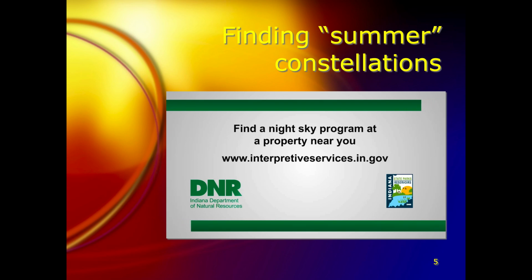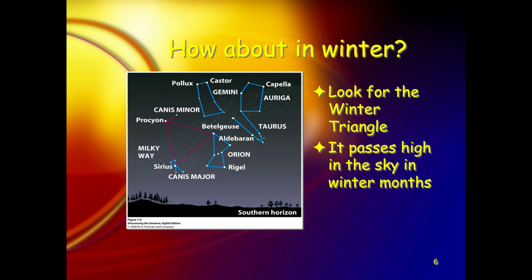Check it out. Good stuff, right? So again, you're using the Big Dipper as a jumping off point. You can locate quite a few neat things in the sky.